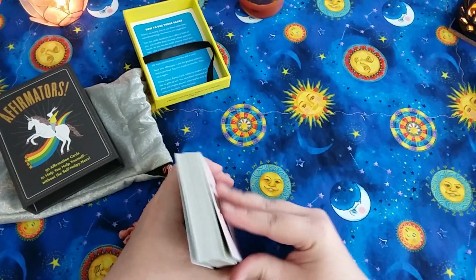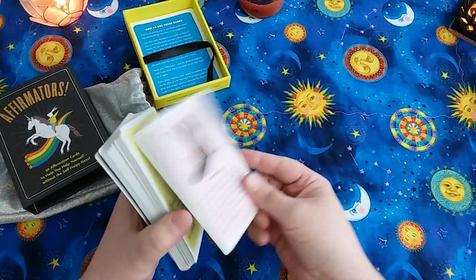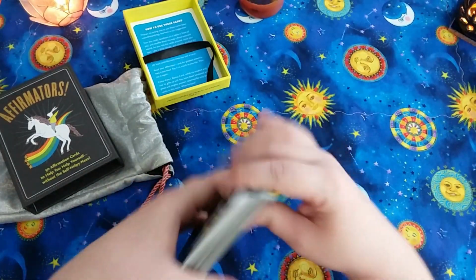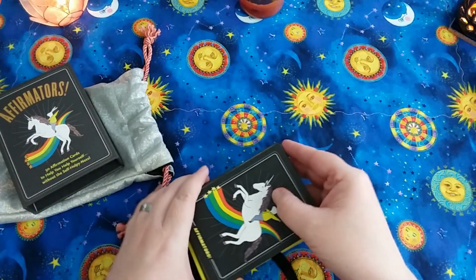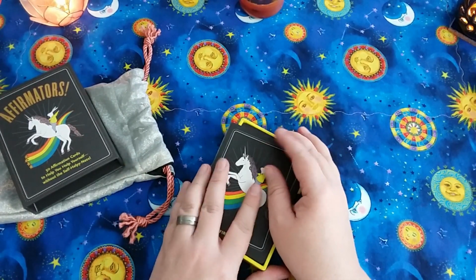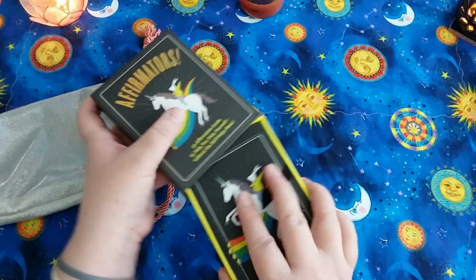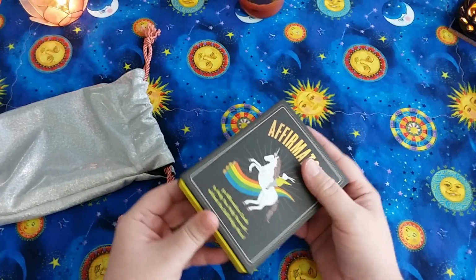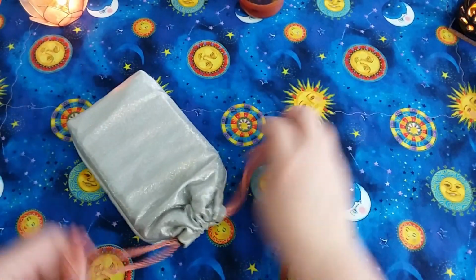The cardstock isn't great, it's kind of thin and papery feeling, but they've held up fine and they are matte, so that's kind of nice. They shuffle great. Yeah, I really enjoy these. So if you're looking for something that feels affirmative, affirmation-y, I don't know what the right word is, but isn't overly fluffy, this is really fun because it's got that bit of not taking itself too seriously in each message. So I really like that.